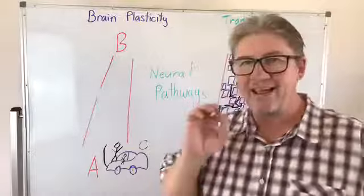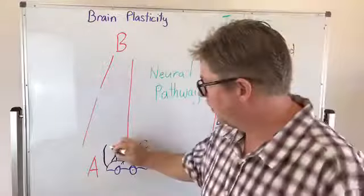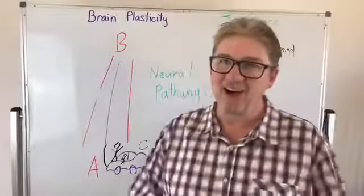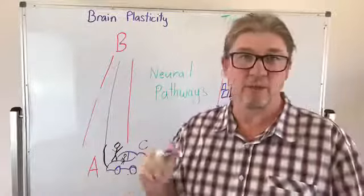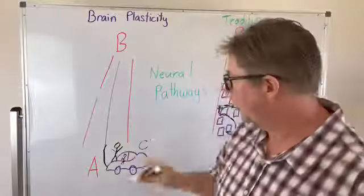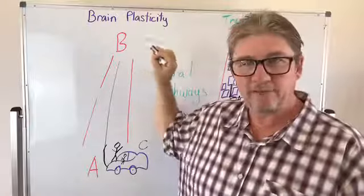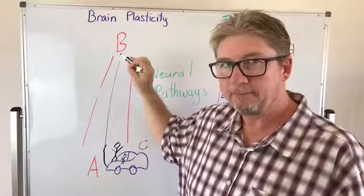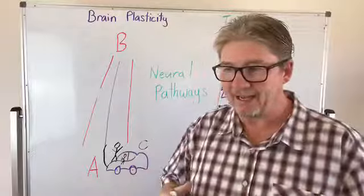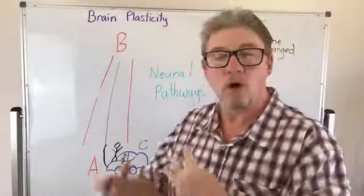Now, each and every single time that I need C to make a K sound, brum brum, I can drive it really, really quickly, straight across, point A to point B. Okay? I'm getting the information to where it needs to go really fast and efficiently. Because I can get the information there fast, I'm no longer playing catch up. I'm having more light bulb moments.